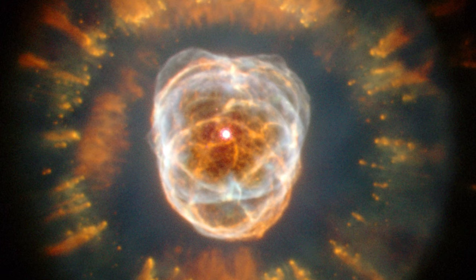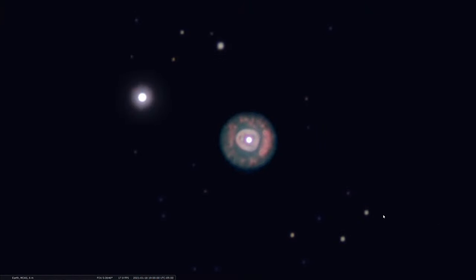And again, this is thousands of light years away, so we're really seeing it as it happened thousands of years ago, but it's a beautiful part of Gemini that we have pictures of today.